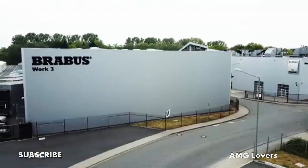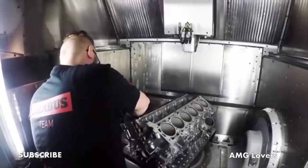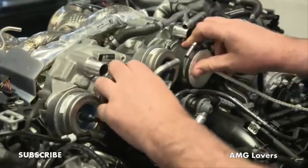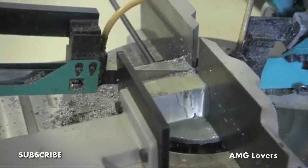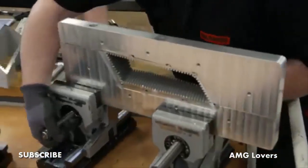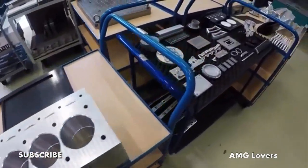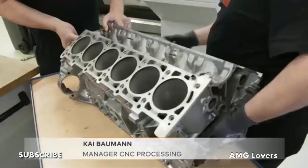The 150,000 square meter tuning premises also include the engine department. Here in Factory 3, the high-performance engines with up to 900 horsepower are created by hand. In the mechanical production facility, the necessary tuning parts are manufactured and finished by the employees. Prototype parts, standard parts, and development parts are processed and produced here. To date, the largest part would be a crankcase and the smallest part a shim.